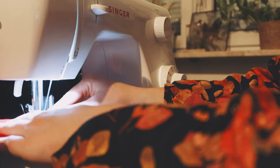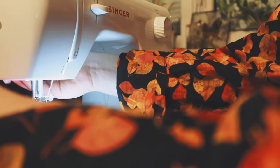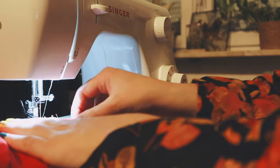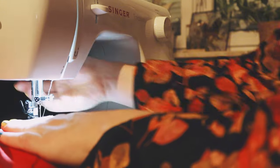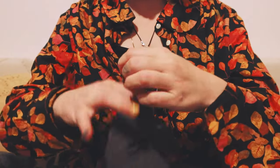Now all that was left was to fill my new bat pillow with fluffy cotton. And you can even turn the pillow into a magical sachet by adding ingredients like lavender or any other herbs that enhance your spell. And with that, the first witchy Halloween DIY was finished.